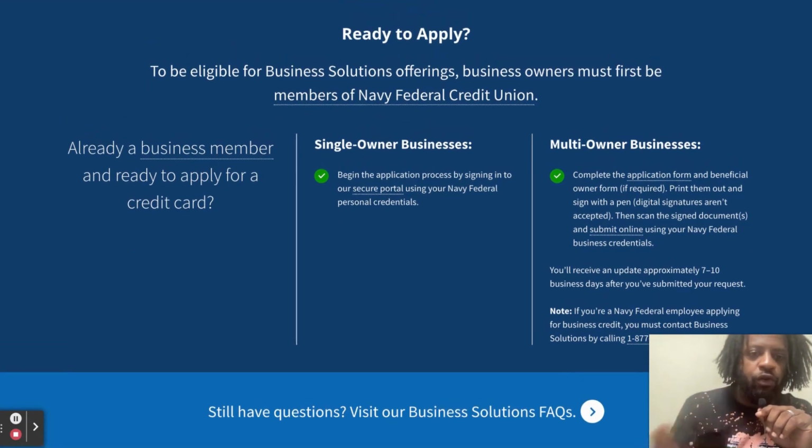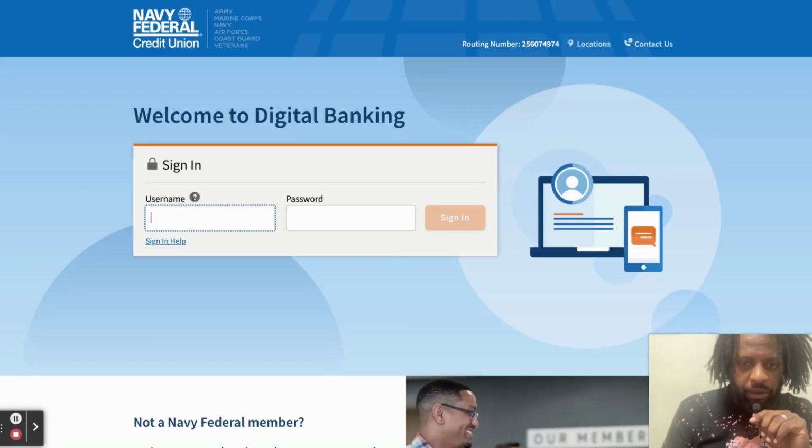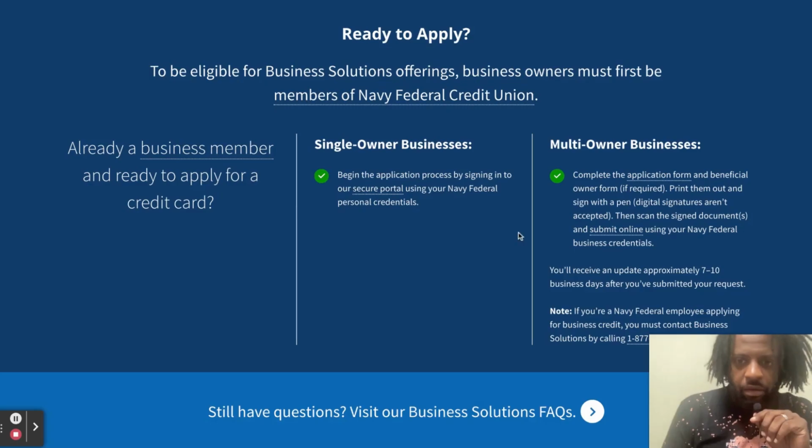So this is how you apply. Of course, you already need to be having a business checking account. If you don't, go ahead and do that first. And then you can sign in through the portal and start submitting documents. Like I said, you do need to actually physically print out the form and send it in. Let's see what it says. They want me to log in. I'm not going to do all that.